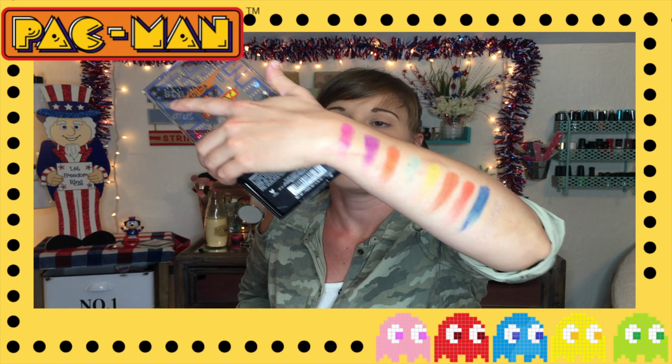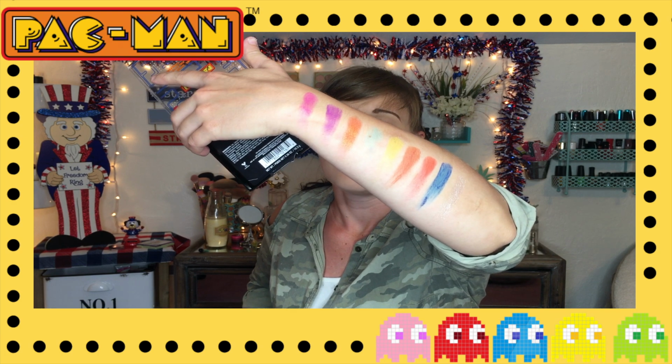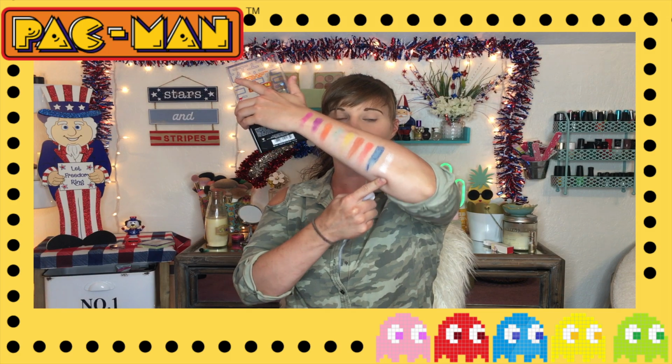The only one that did not swatch very good is that light teal color, but overall I think everybody swatched really, really good. So excited for that bottom shimmer shade. That is so pretty. Okay, and then I just want to show you kind of an up close of what these brushes look like. We are going to go ahead and try out.